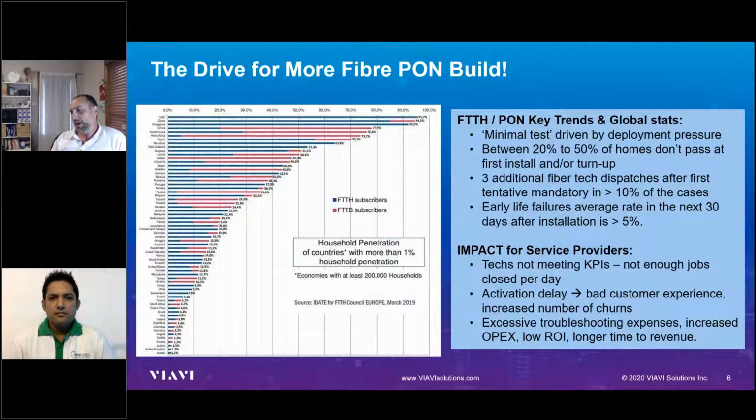So typically what happens, some operators have no choice but to cost cut or reduce things, maybe cut some corners. And one of the things we see, which has been happening a little bit, is this minimal test approach for building networks. This is because there's this deployment pressure. Things need to roll on and they need to be built, and this is what ends up happening.